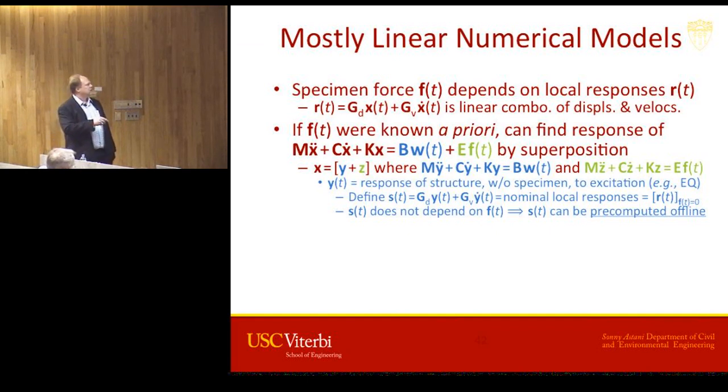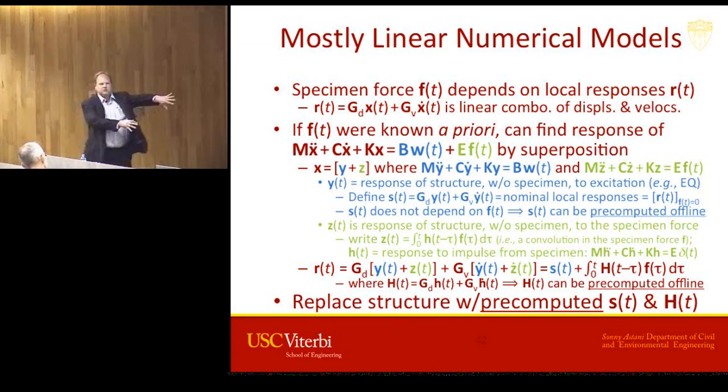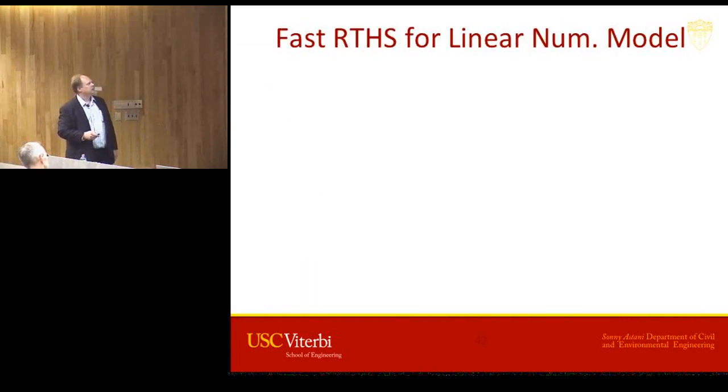And the result then is that we can write this specimen force, again, through some math, as the nominal force, if the specimen wasn't there, plus some other convolution integral. The convolution here has to be computed in real time, but this impulse response function can be computed beforehand offline. And so essentially what we're doing here is we're taking some of the computations that real-time hybrid simulation normally does during real time, and we're moving some of them to a pre-processing stage. I'll come back to that in a second.